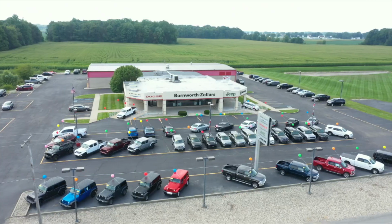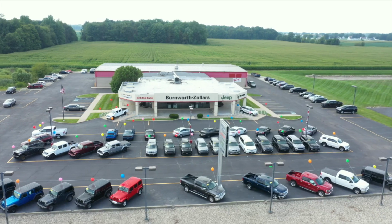So we're out here with Caleb at Burlington Zollers, and Caleb, I know this has been a trusted name for a long time in the Nappanee area, but tell us a little bit about the history of this place. Yeah, so Burlington Zollers started about 40 years ago, actually out in Ligonier with a Ford franchise. Shortly after, they added Chevrolet, and then we expanded here about 5 years ago into the Nappanee community with Chrysler, Dodge, Jeep, and Ram. We always try to make sure that we keep in stock some heavy-duty trucks, 2500, 3500 stuff. Always got to be diesel. The guys love the diesel.